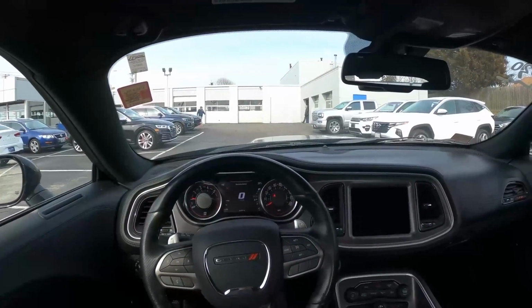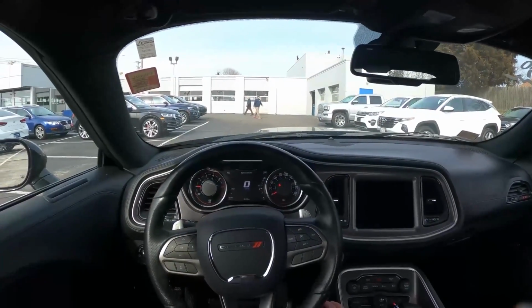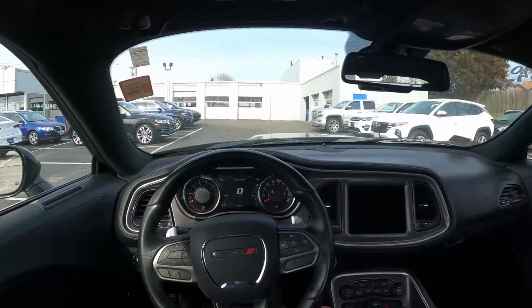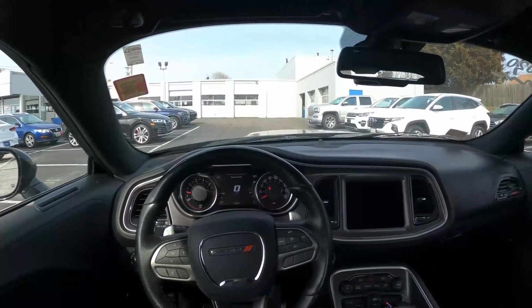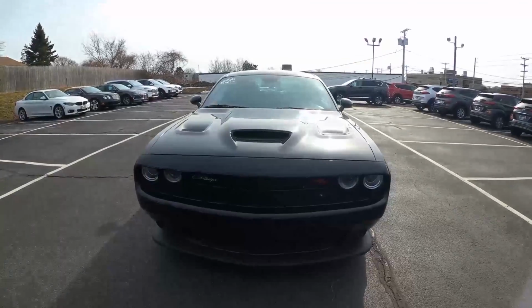Hello and welcome! Today we are inside of a 2020 Dodge Challenger RT Scat Pack. This is my actual dream car, so it is amazing that I am able to review this car. This car is currently available at Hyundai of Newport, and that is located in the beautiful Newport, Rhode Island. Let's take a look outside.